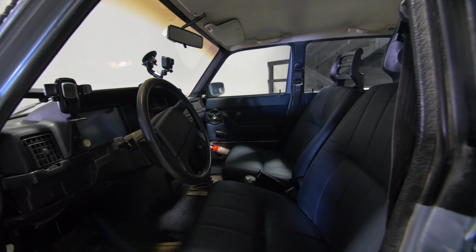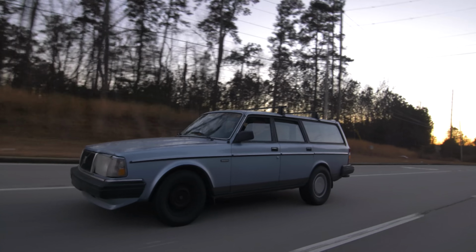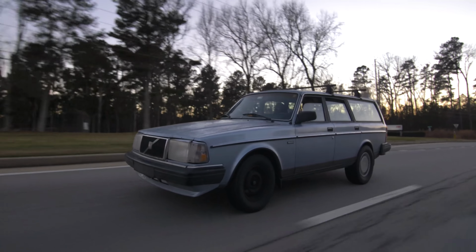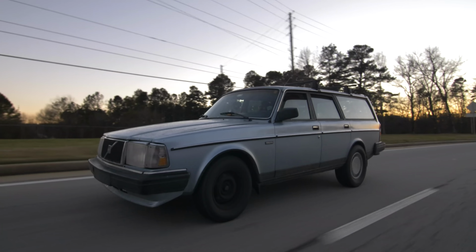Oh my god! What are we in? What is this? My brain sees a Volvo and a stock steering wheel, and it's comfortable. It's really comfortable. The car's comfortable. I am in love with this thing. I've fallen in love with it from this drive, this road trip. It's not a daily driver, technically, but if you absolutely had to, it wouldn't be that bad.